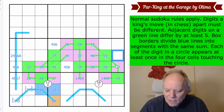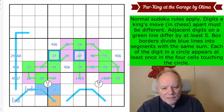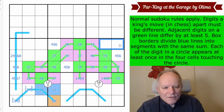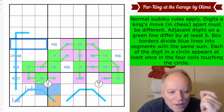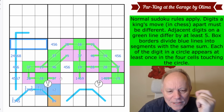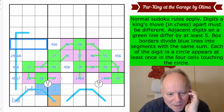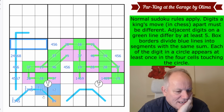No, this digit can't be 3 or 7 because it sees them both, and 1, 9 and 2, 8 have both been used up in the box. So green 3, 7 is somewhere up here, which we knew anyway. Purple 3, 7 is somewhere up here. This is classic Olimar. I'm one deduction away from really homing in on the puzzle and getting almost all of it done. So help me find that deduction.